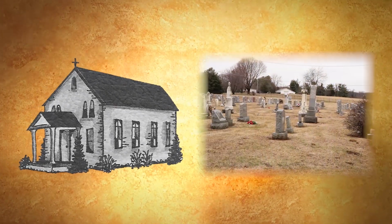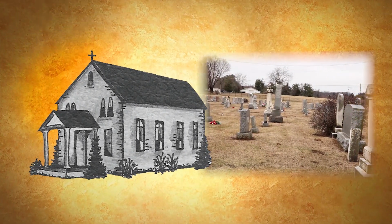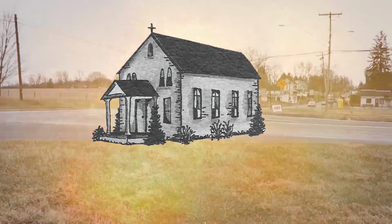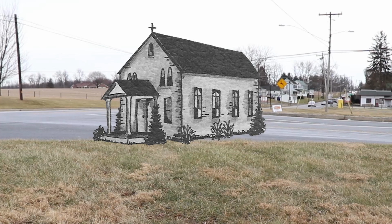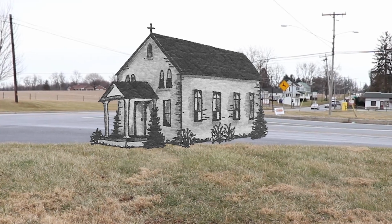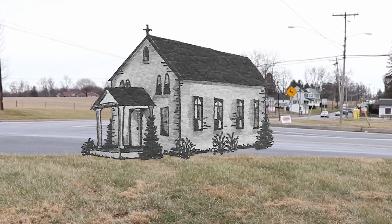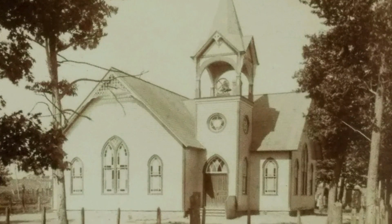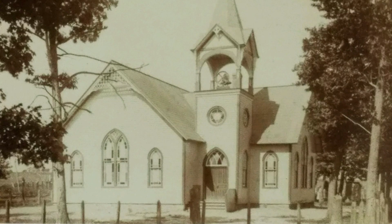When we last looked in on Montgomery Church, they were worshiping in a framed church building with an adjacent cemetery located in the triangle formed by Routes 27 and Route 80. The next 25 years would include a number of important milestones. Encouraged by their new pastor appointed in 1902, the congregation responded to his call to build a new church.